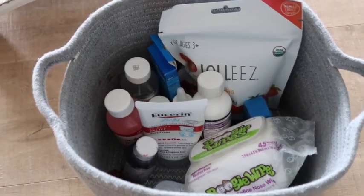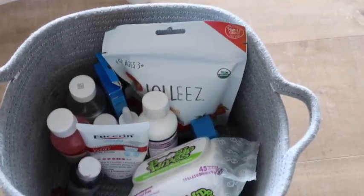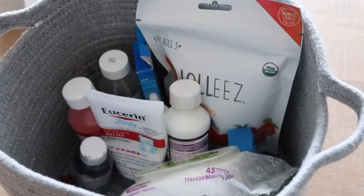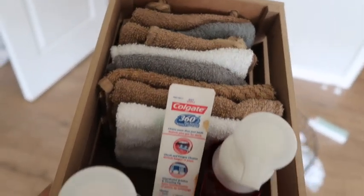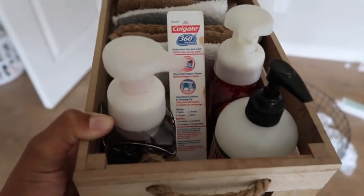Okay, so that is a trillion times better. There were so many things that didn't even need to be in there, like pacifiers and expired medications. So super pleased that I went through that to get that cleaned out, ready to go. I went ahead and organized this little bin. I did all of these washcloths that I had, and then our spare hand soap, toothbrushes, lotion, etc. So I'm gonna go ahead and put that up here.